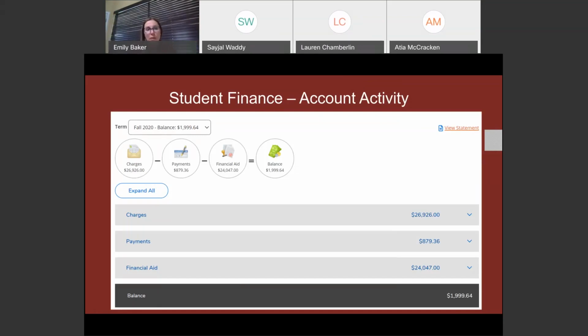But what you will notice is this student has charges of just under $27,000. They've already made a payment of about $870, $880, and they have a total of financial aid, including loans, grants, scholarships, of that $24,000. So we know we're working with about a $2,000 balance. Once we're comfortable with what that account activity shows, we may want to print a statement. So if you see in the upper right-hand corner, there is a little link that says View Statement. That will allow you to access a PDF of the detail of your student account charges printed out, to share with an employer or an outside scholarship if they want to see that.